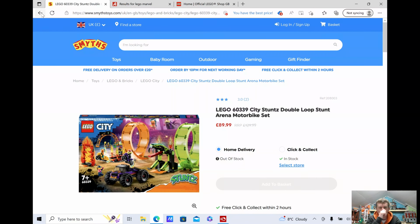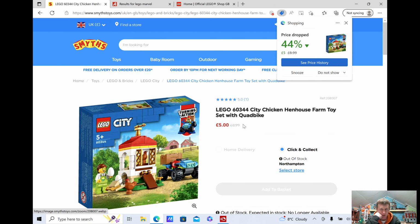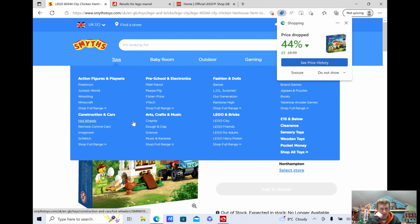That is £5. So that's what I was talking about. Again, currently completely out of stock. It is current stock though, so I would imagine that might come back in. But £5 for that, that's the best price you can get that for. You get a lot for the money with that. I thought it was good value for the £8.99 anyway.